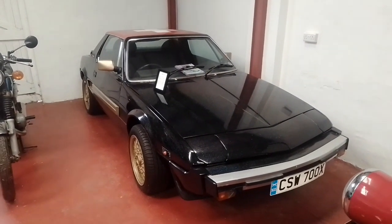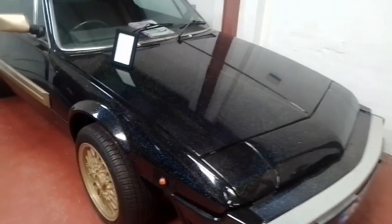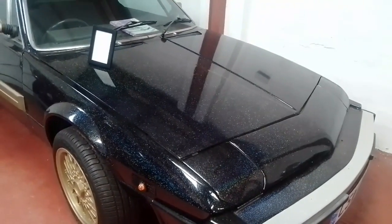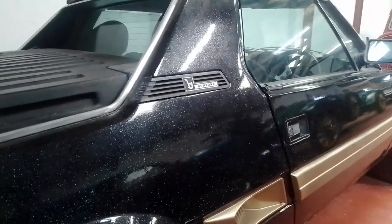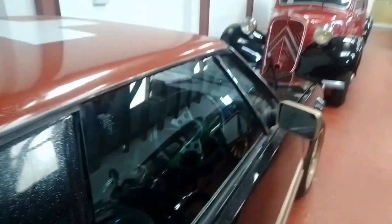And I think the paint job as well is absolutely stunning. It's got sort of a glitter, sparkle effect. Absolutely stunning. There's the Bertone badge in there. Just on the rear as well. A lovely little car. Don't know if you can see the interior there. Beautiful.